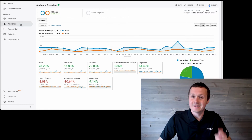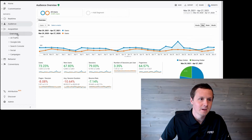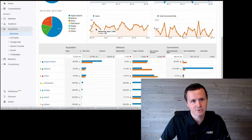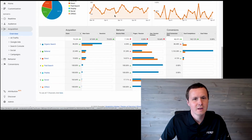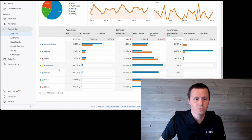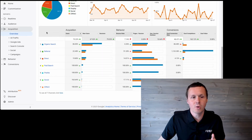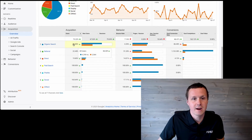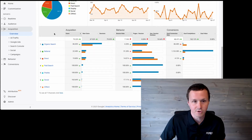And so the second metric that I like to look at is under acquisition sources. And I just go to the overview panel here for this metric. And I scroll down and you can see a lot of data here, but again, I'm looking at users and I want to look at it by acquisition sources. And for this particular property, organic search is the number one acquisition source, and you can see its growth here, 86% growth year over year.